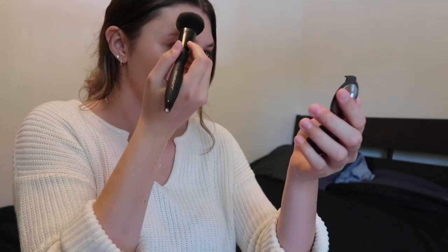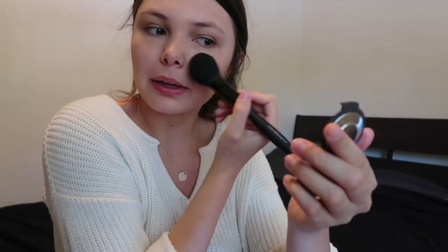Okay, that's really soft and pretty. It's kind of like a candlelight glow, I guess you could say. It's not super wet looking, but really pretty and natural. It's kind of like a stronger version of the setting powder, honestly. It's not that intense, but I kind of like that, especially for the summer. You don't want to be looking too wet. But yeah, that looks really pretty on the skin.